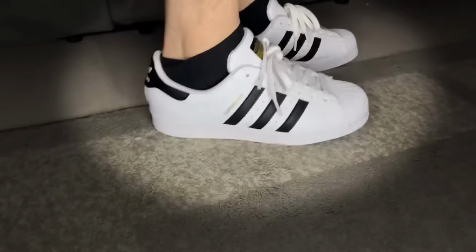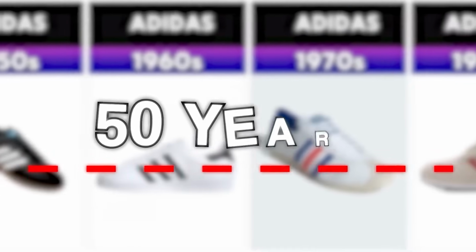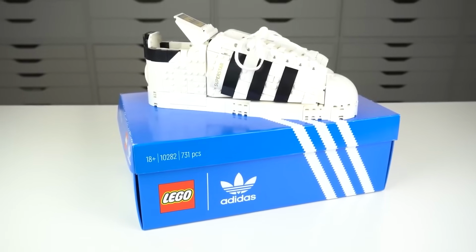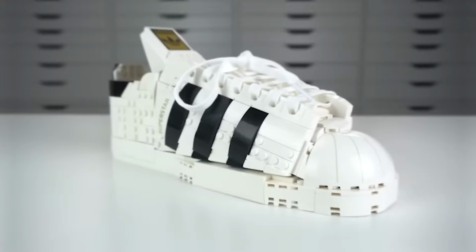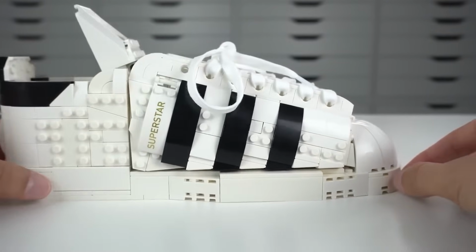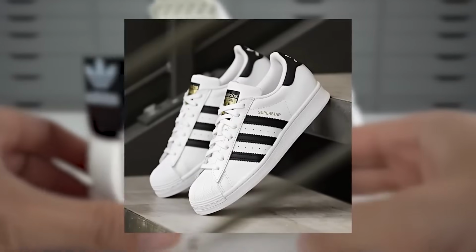It's basically the staple of Adidas shoes, and having been around for over 50 years, I'd say it's for a good reason. Now, this is the LEGO Adidas Superstar. Pretty cool, right? It's got a super low-key LEGO look to it that is bound to attract people no matter what. But this is the Adidas Superstar we're talking about here.